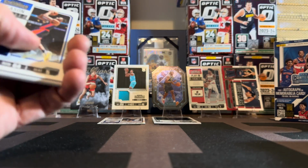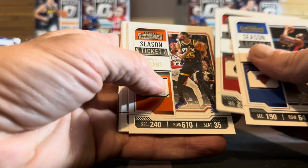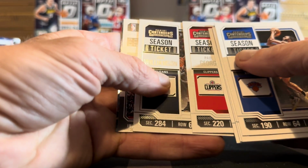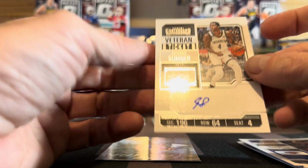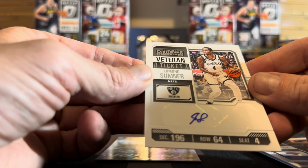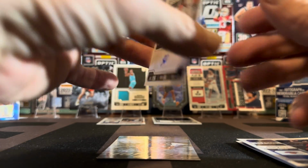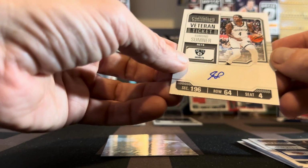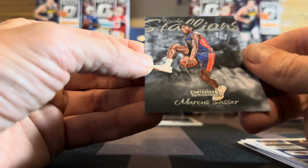I don't see a thick card. Could be a good sign. But regardless of all that, I appreciate y'all. Backwards. All right, so we got an auto. Yay, good to see an auto. Edmund Sumner, vet. Let's see, and they call these veteran tickets. Gotta be honest with you, I'm not real familiar with Edmund Sumner, but cool that we did get an auto. So we didn't get just mems, we didn't get points. And finish things up with Marcus Sasser on the Stallions.